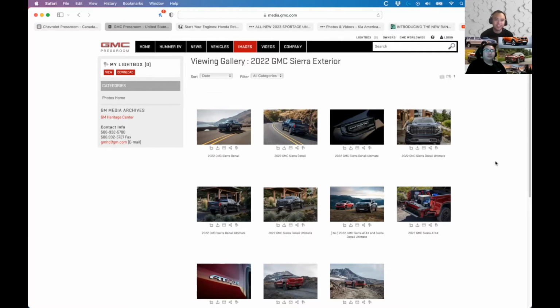If it works, I had the 6.2 V8 Sierra Denali, and I drove it from my house, which is in Burnaby, to Coquitlam. Not far, it was 20 minutes or so, but it was in dead of winter, so it was quite cold, like 0 degrees freezing temperature. And I averaged under 10 liters per 100 kilometers, which I've never seen in a truck.